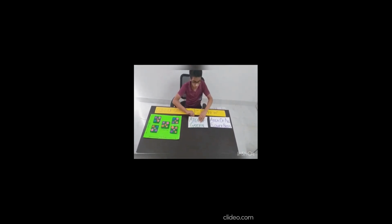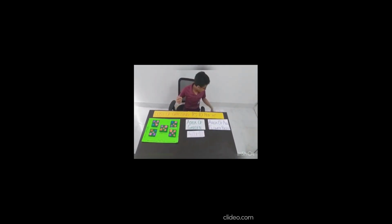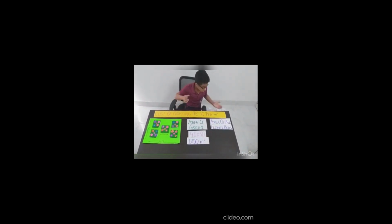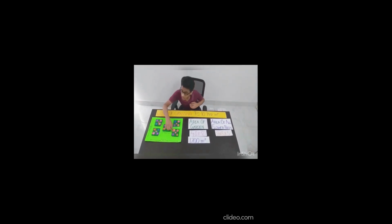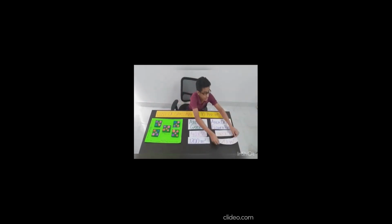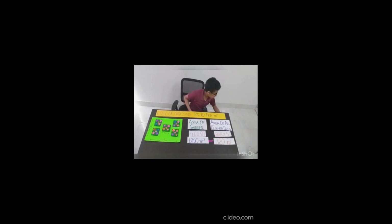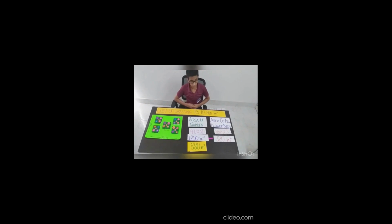So the area of garden is 40 into 30, which is length into breadth, and we get 1200 meters square. And the area of all flower beds is 8 into 8 into 5. We have to multiply it by 5 because there are 5 flower beds in the garden. And we get 320 meters square. Now, by subtracting 320 from 1200, we get the area of the remaining part as 880 meters square.